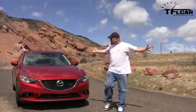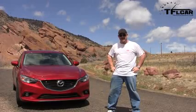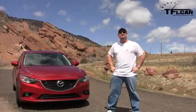Ladies and gentlemen, I introduce to you the 2014 Mazda 6. Thank you, Mazda, for bringing sexy back. Coming up next on The Fast Lane Car.